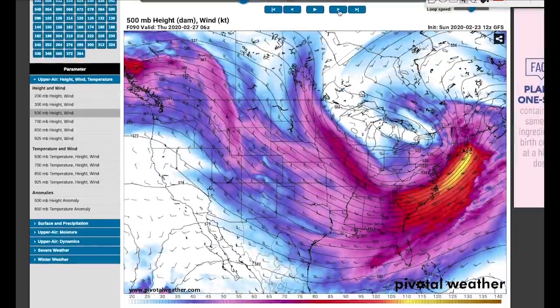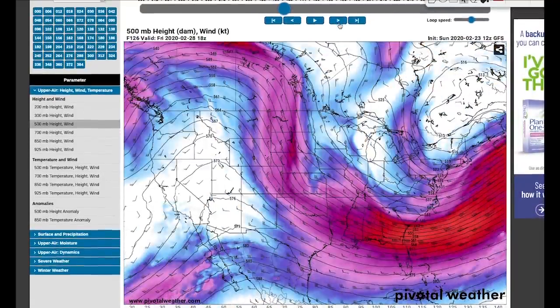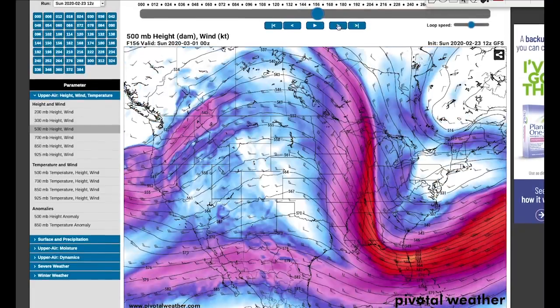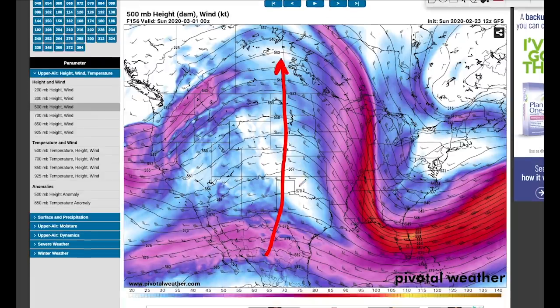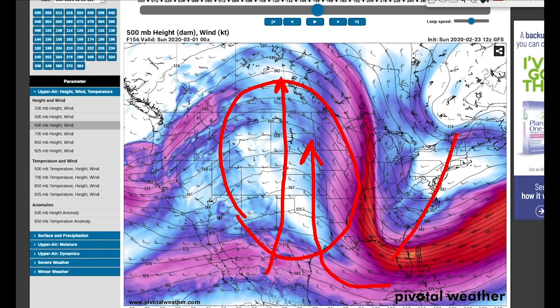But what we're going to focus on is really late February into early March. This is towards the 28th and the 29th, and you can actually see what we're getting right now is a big ridge as we head towards early March. This is going to increase the temperatures across much of the central United States and also begin to draw up moisture out of the Gulf of Mexico. There's troughing to the east and there's troughing to the west.